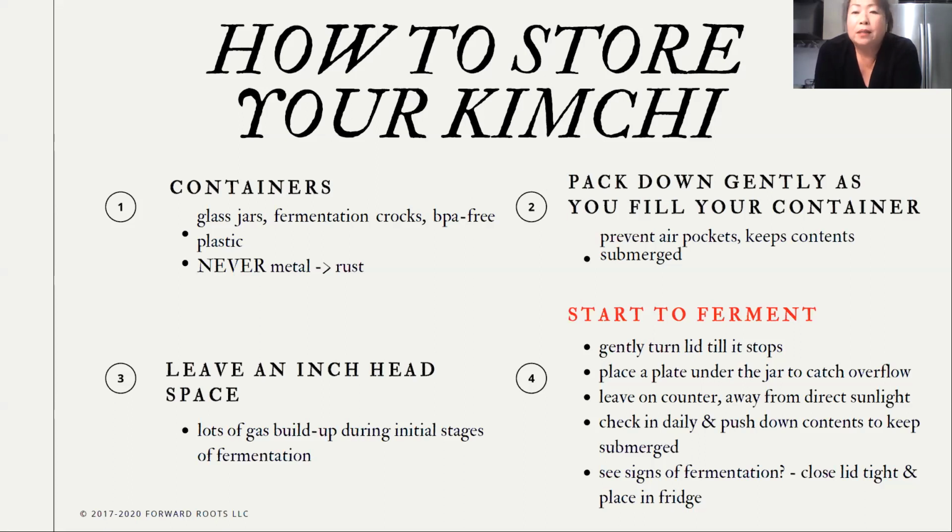You want to place it over a plate because of the gas buildup. There can also be a lot of overflow, so you want to make sure that you have a plate underneath it to catch that. Then you're going to leave it on the counter away from direct sunlight, and you can check it every day. As you check, you can also push down the contents because you'll start to see them pushing up. And you're going to start to see signs of fermentation. That can occur anywhere from 1 to 3 days, depending on your room temperature.